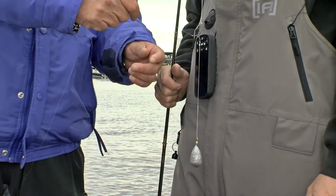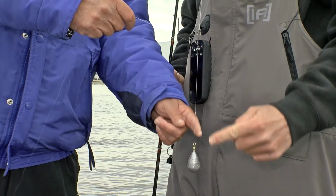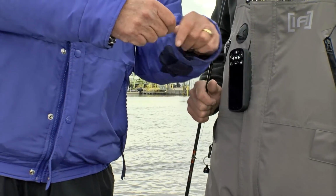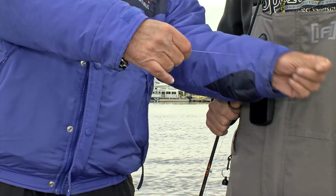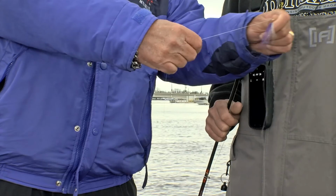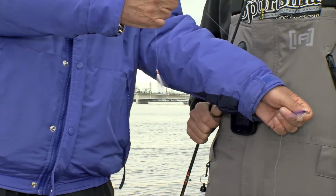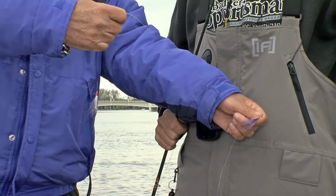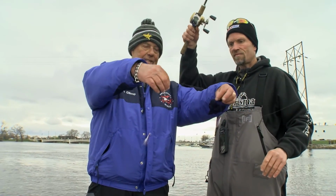Usually have 6 inches to a foot of a lead to your three-way. And then on the back side of the three-way, maybe 6 feet or so, you'll have your first fly. Right here. And then another 1.5 feet or 2 back from there, you have your second fly. And that's what this kind of looks like here.